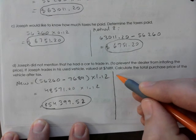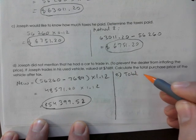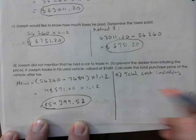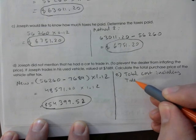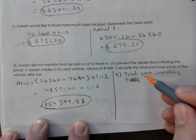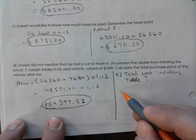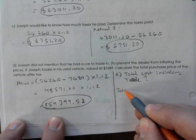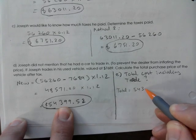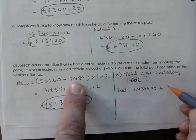Everybody has to write this down, okay? If I were to ask you the total cost, including trade-in, some of you already know how to fill that in. What would be the total cost including the trade? You would just call it total if you want. I will just take this 54,399.52, and you just add the trade-in.